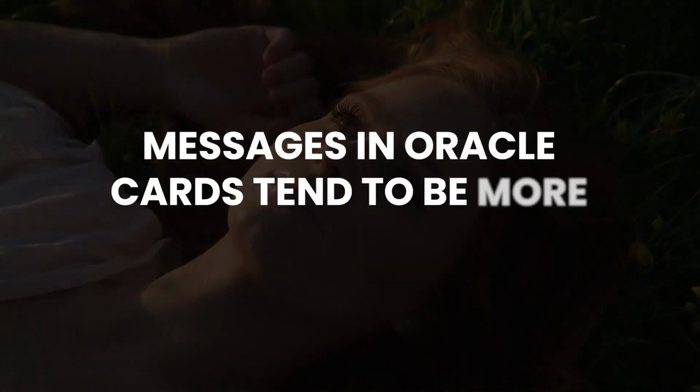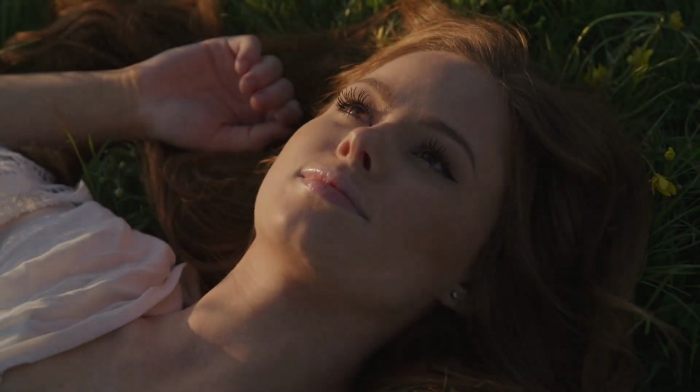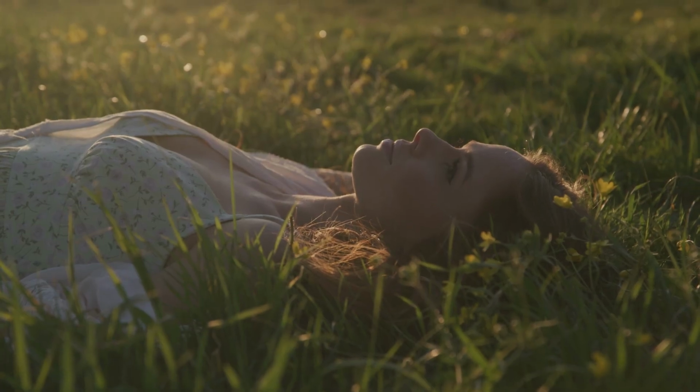Now, the messages in the oracle cards tend to be more positive and uplifting, and they focus on inspiring the reader and showing a path forward rather than what might be blocking them or standing in the way. And I've got to say, there's definitely a lot more light than there is shade when it comes to oracle cards. And to be honest, this is probably why more people start out with oracle cards rather than tarot, because they have that lighter energy and they're perceived to be less scary or complex than tarot. But also for some people, they can actually be a deterrent and they prefer to tap into that full picture rather than just the rosy one.